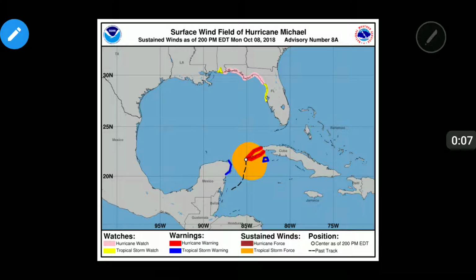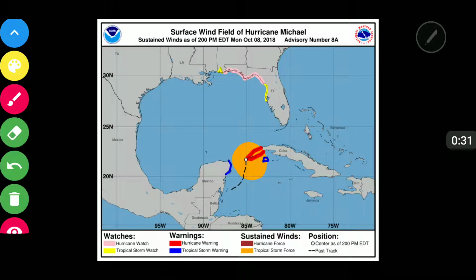We have another storm on our hands, and that is Hurricane Michael. It was a tropical storm yesterday. I have to keep you up to date on that because it became a tropical storm yesterday, and today it is rapidly intensifying and is now a low-end Category 1 hurricane affecting the west-southwest Cuba coastline, and will be affecting Florida eventually as this storm continues to move off to the north and also to the northeast as it begins to veer towards Florida.